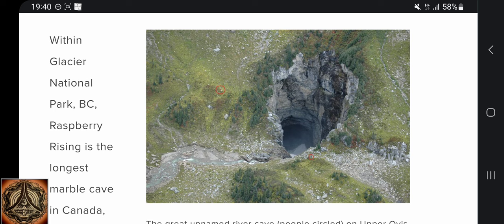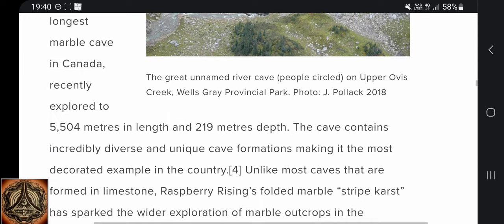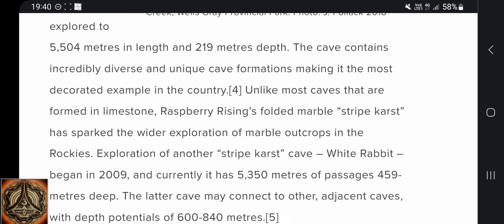A marble cave, Canada. There are marble caves probably in Finland too, even though they really, in a way, shouldn't be here at all. But they are. At least we have marble. Limestone. Petrified limestone. Petrified clay. Yeah, that's all very interesting. Folded marble stripe karst. Exploration of another stripe karst cave, White Rabbit.